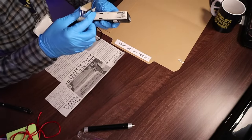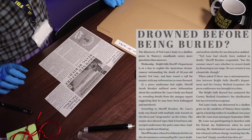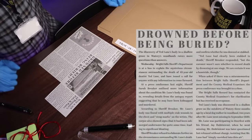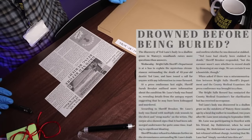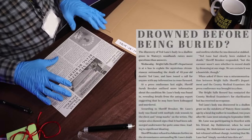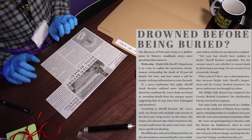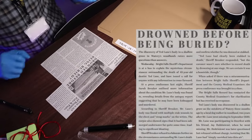This completely died. Drowned before being buried. The discovery of Ted Lane's body in a shallow grave in Watery's woodlands raises more questions than answers. Wednesday, Bright Falls Sheriff's Department says it's at a loss to explain the mysterious circumstances surrounding the death of 43-year-old dentist Ted Lane, and have issued a call for anyone with information to come forward. At a press conference last night, Sheriff Sarah Breaker outlined more information about the condition Mr. Lane's body was found in, revealing details from the autopsy report suggesting that he may have been kidnapped and murdered.